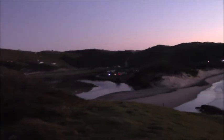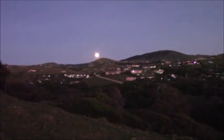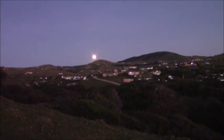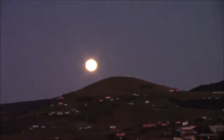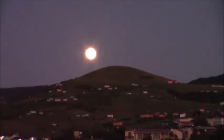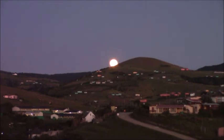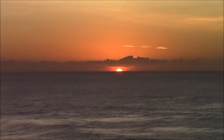Watch this. That's Coffee Bay down below and up on the hill. But look at that moon set in the west. How often do you see that? The moon going down on one side and the sun coming up on the other. Goodbye, moon. Hello, sun.